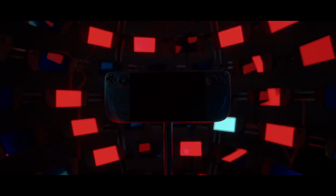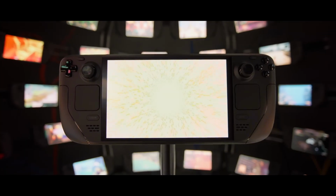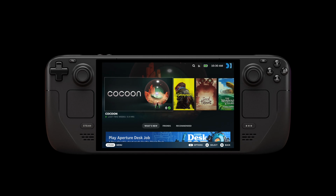If you've been on the fence about getting a Steam Deck, Valve might have just made the decision a little easier for you. That's because out of nowhere, they've just announced a brand spanking new Steam Deck OLED model releasing on November 16th, which, among other upgrades, which I'll get to in a bit, comes equipped with a 7.4-inch high dynamic range enabled OLED display that's a major upgrade from the original model's 7-inch LCD screen, offering brighter colors, deeper blacks, and greater contrast. And while that gorgeous new screen is obviously the main attraction, the Steam Deck OLED also brings with it other improvements that are worth noting.